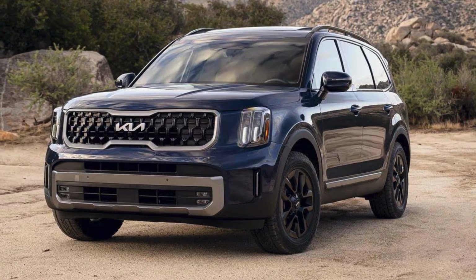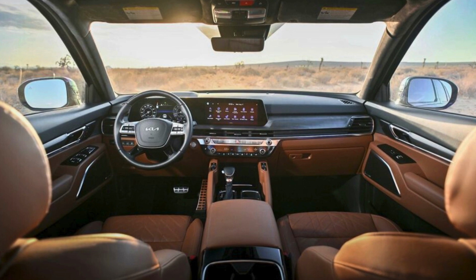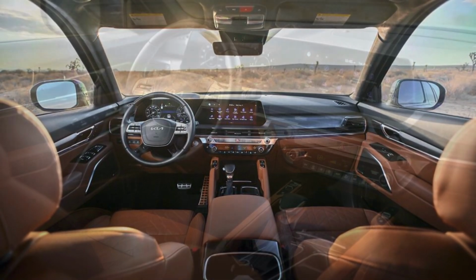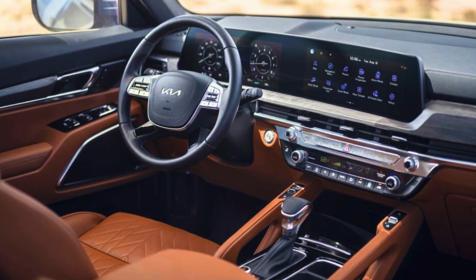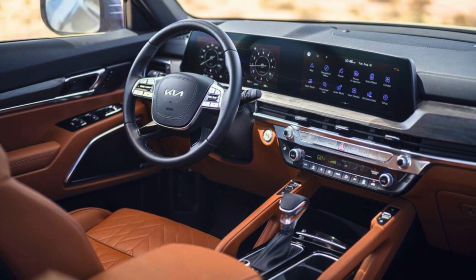But it's not just about power. The Telluride is the master of interior Tetris, with 3 rows that'll make your living room jealous. And guess what? It's smarter than your average SUV. With screens that could rival your TV, this thing is practically a tech wizard on wheels.